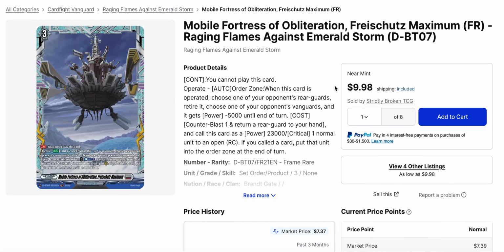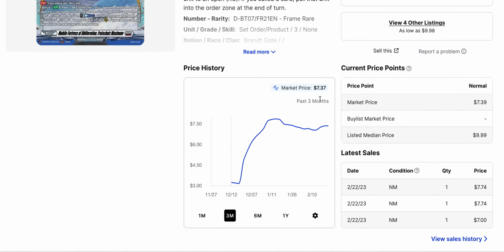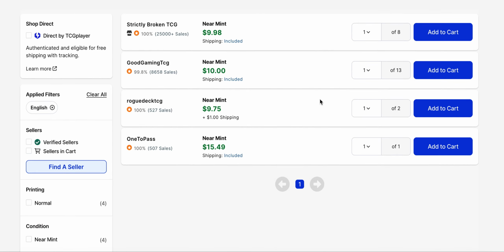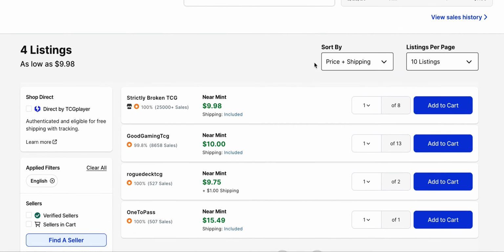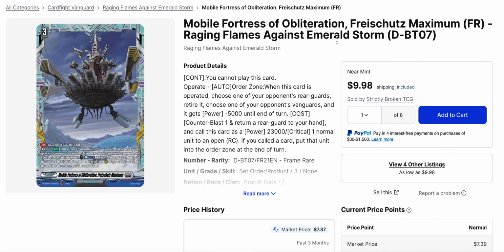And then the final card for the Blitz series that I want to cover is Freischütz Maximum, which is also today's last card. The FR of this is running out of quantities with only 4 listings available right now, and we're looking at $10 to start before it goes up to $15. But there are a number of copies that you can pick up for $10, so can this card get lower? Probably not. It is the key card of the entire Blitz deck outside of Welstra himself.